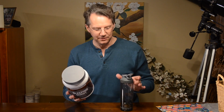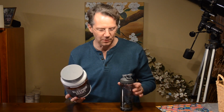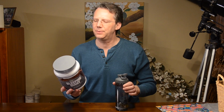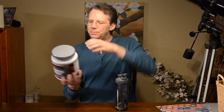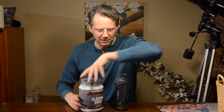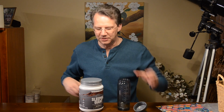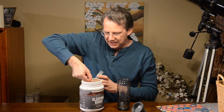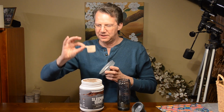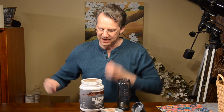It is a bit thick, so it suggests 12 to 16 ounces of water. So I've got my 14 ounces right here. So we have the 30 grams, like I said, 2 scoops. The 1 scoop is 43 grams, which is a good size. Now, the casein protein also expands, so this is going to get foamy, and it helps you feel full, and your body slowly digests it. So there it is, and it's got a very high static charge to it, so it really sticks to everything.